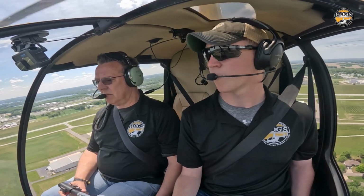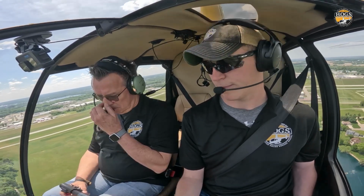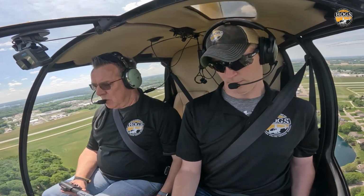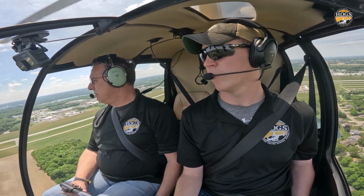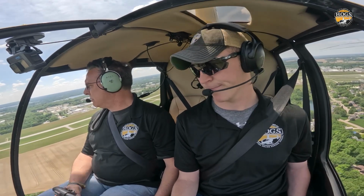Warsaw traffic, 0651 X-ray Charlie, will be departing runway 27, Warsaw. Warsaw traffic, helicopter 1 Mike Bravo is on a right downwind, landing the taxiway parallel 27, Warsaw.